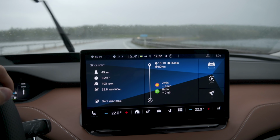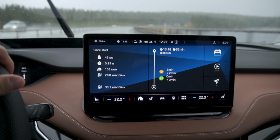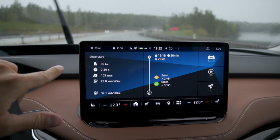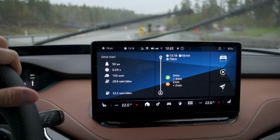So first off, I'm going to do a whole separate video, but I mean, this is apparent after only half an hour on the road, guys. Half an hour. I've already been able to customize this home screen to my liking. It's not 100%, but it's so much better than in the ID car.